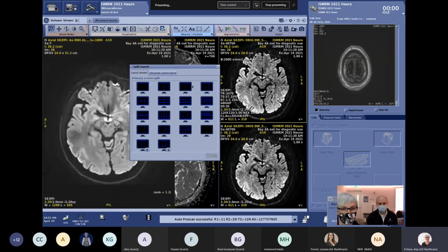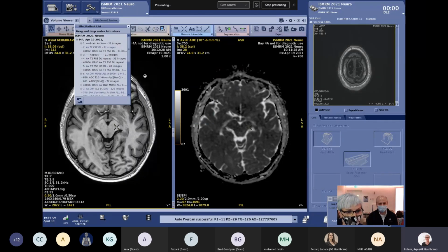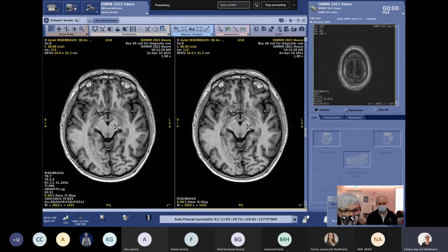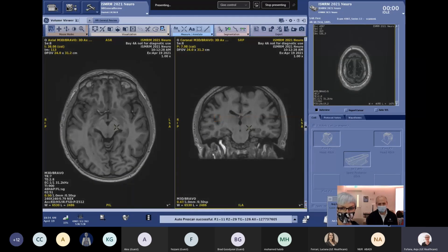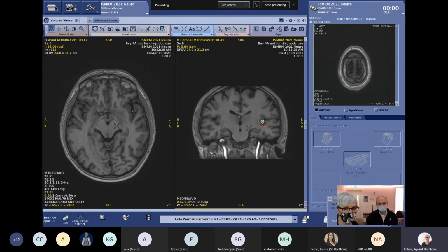Okay. Then maybe we just review our MP RAGE. I go again to a split layout, 2 by 2, and we have an isotropic voxel of 1 by 1 by 1 as well, where we used HyperSense. Scan time was only 2 minutes, and here maybe we also go to just a reformat. It's also nice that we can finally use HyperSense for the MP RAGE scans.